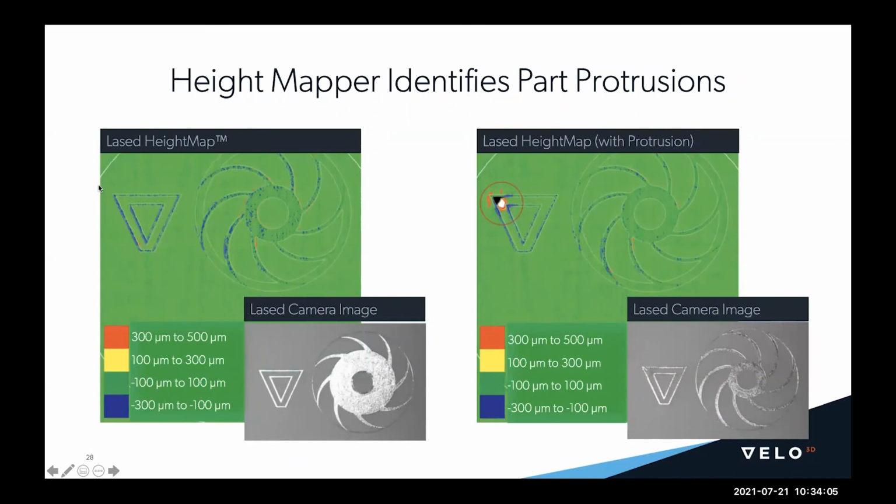Another really exciting feature, and this is one of my favorite technologies that we've developed in-house, is the height mapper. If you look here, it's basically a 3D topographical map of the powder bed that we have before and after lasing on each layer. You can see right here, this is a lased height map when it's business as usual, no issues there. Green is nominal, red is high, so red is peak, and blue is low, or valley. And then you can see what happens if a protrusion occurs.